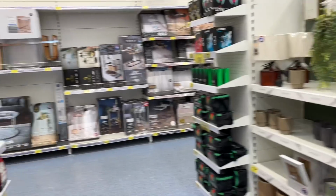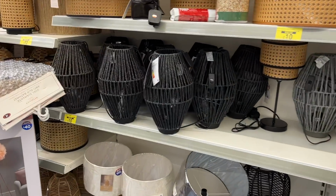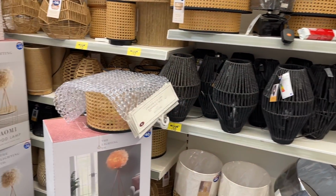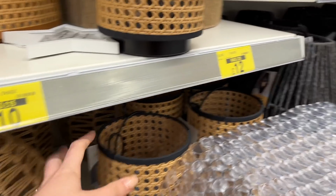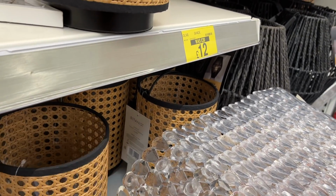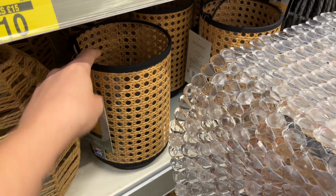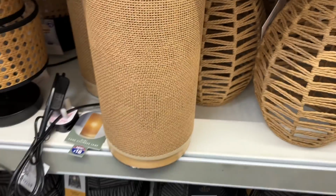So maybe in the next aisle. Seems to be a winner. I'm looking, you know, that little rattan one would kind of work. I don't know how big a lamp I really want it to be. Oh, that's cute. This is nice. How much is this one? £15, that's not bad. And that's just a bit of a glow, which is pretty much exactly what we want. I'll move some boxes out of the way so we can look at the other ones.